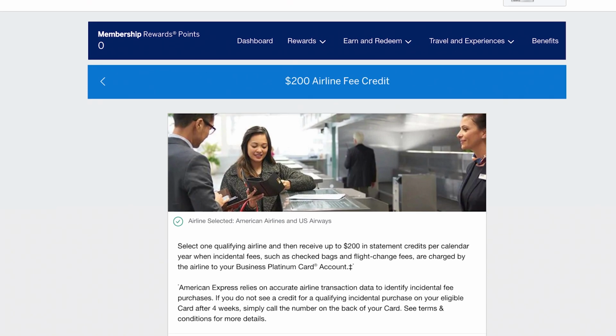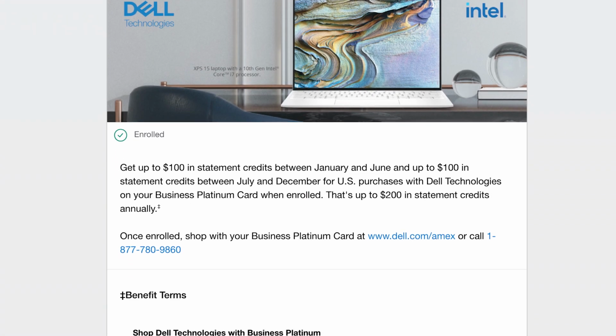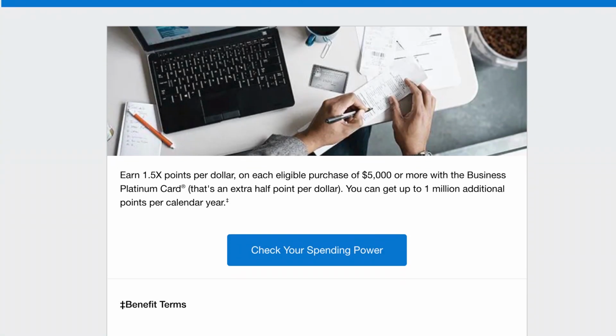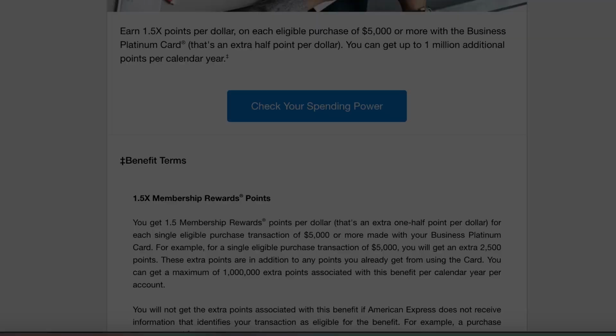So one of the benefits that this car offers is a $200 airline fee credit for incidentals. Also, you get $200 in statement credit for Dell. Also, there are a lot of perks when booking hotels with the card, especially in high-end hotels. If you're booking those fine hotels, you get a lot of perks with those too. You also earn 1.5 points for purchases of $5,000 and up.